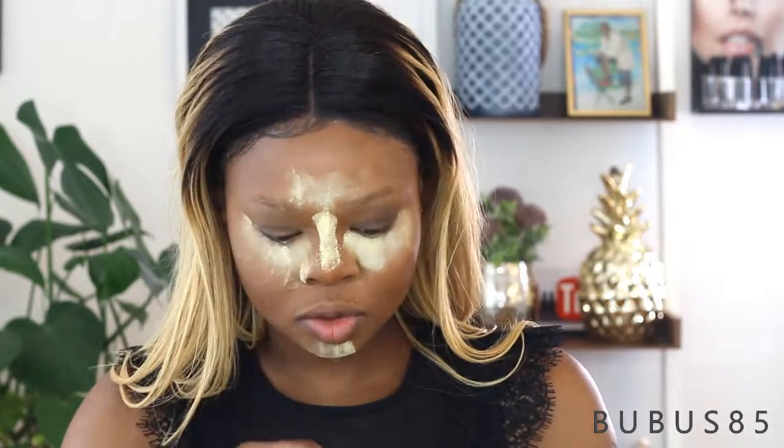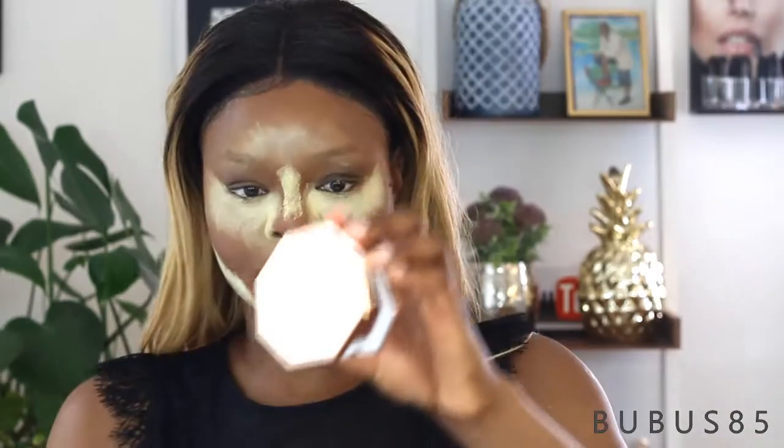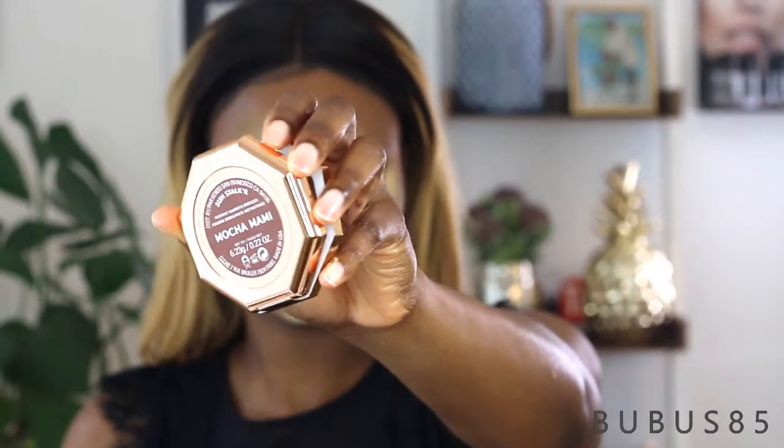No smell on it. That is what I really love. I don't love it when the powder has a lot of smell. I'm allergic to it. I don't like it. But this one, no smell, just natural scent. Fenty Beauty bronzer, and this one is Mocha Miami.